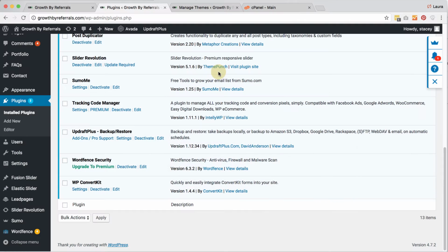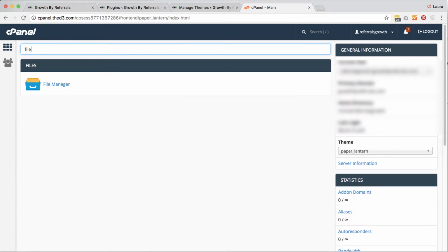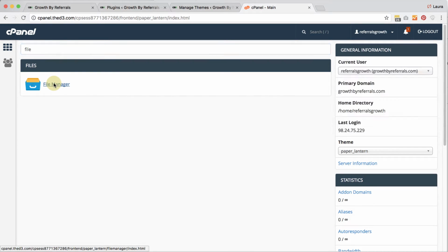So what we're going to do next is go to the new server, go to Control Panel, and upload these backup files. You could do this through FTP, but most people don't have an FTP program and it's not necessarily easy to connect via FTP. So I'm going to do it through File Manager. It should be at the top, but if you're not seeing it, you can type in the word file and find File Manager.